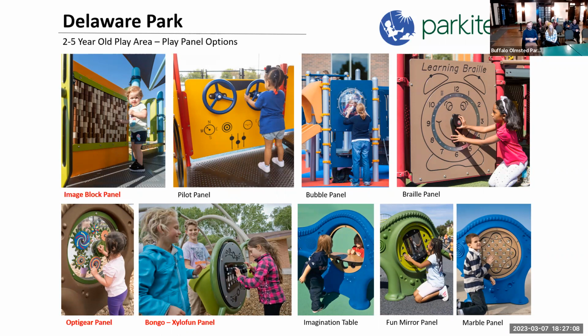And Ben can describe all the sort of various tactile, interesting aspects to different types of children with different types of talents.